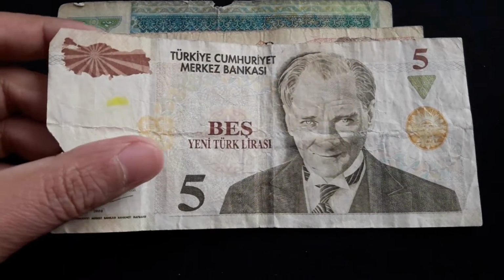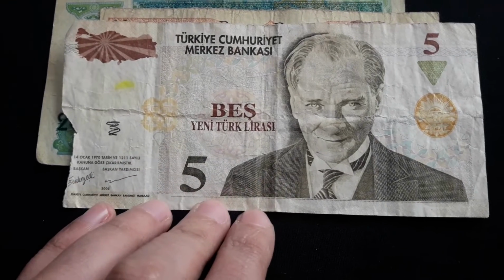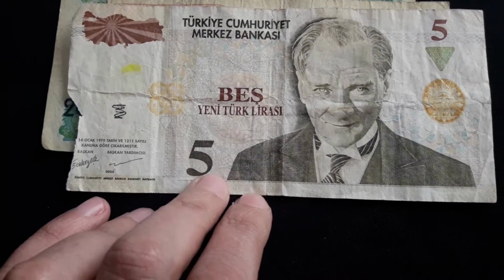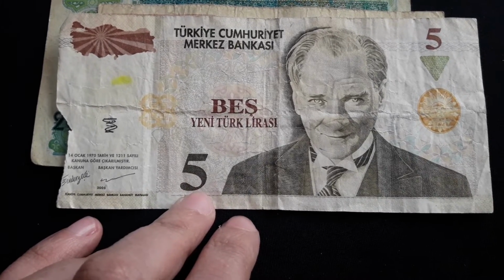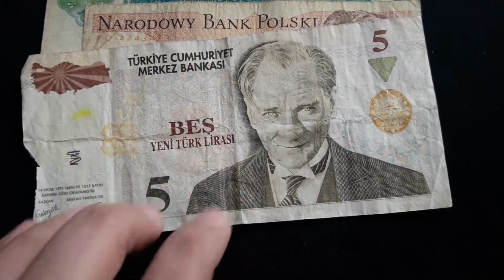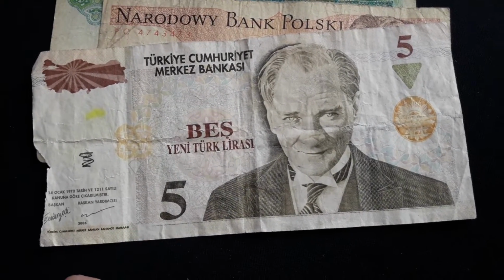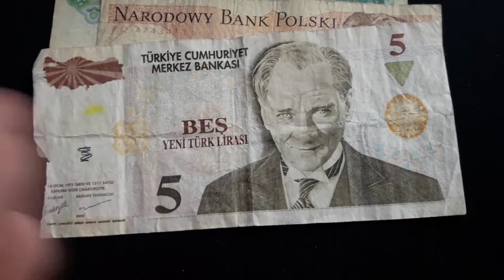Here we have another Turkish one, the new Turkish lira. 5 new Turkish lira banknote from 2005. They dropped the 6 zeros from the hyperinflation lira. I believe the highest denomination until 2005 was the 20 million lira, so they removed the 6 zeros. So this is the 5. Not a common banknote. This is the first Turkish new lira in 2005. But in 2009 they decided to put out another new series without the yeni. Yeni means new, so without the new, just 5 lira.